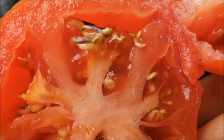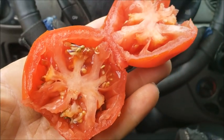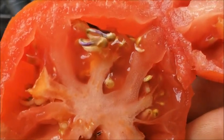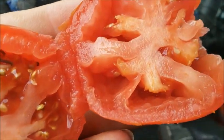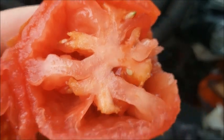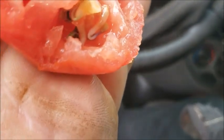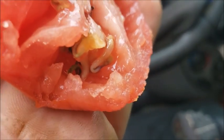Alright, I've never seen seeds sprout inside a tomato before. The tomato looks fine. It tastes okay. But I got sprouted seeds. I've never seen it. It's multiple. Like this right here. I almost thought there were worms at first.